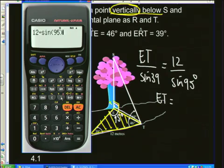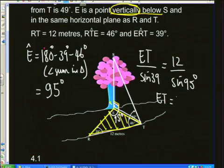And we're then going to multiply it by sine of 39, and we get 7,6 if we round off to one decimal place. So we've got 7,6 meters. That is the distance between the foot of the tower and person T, that's on the other bank. Okay.